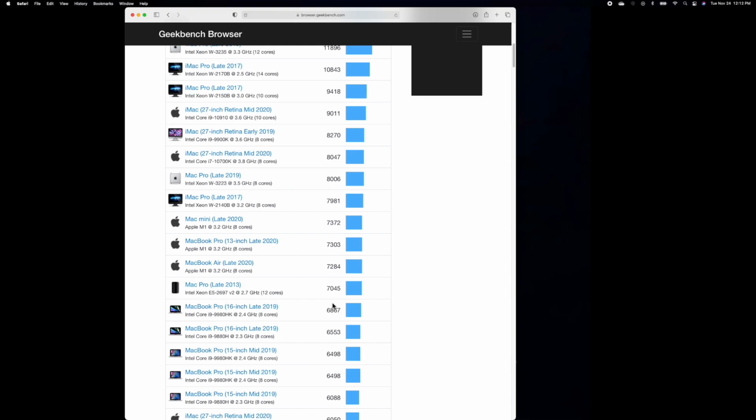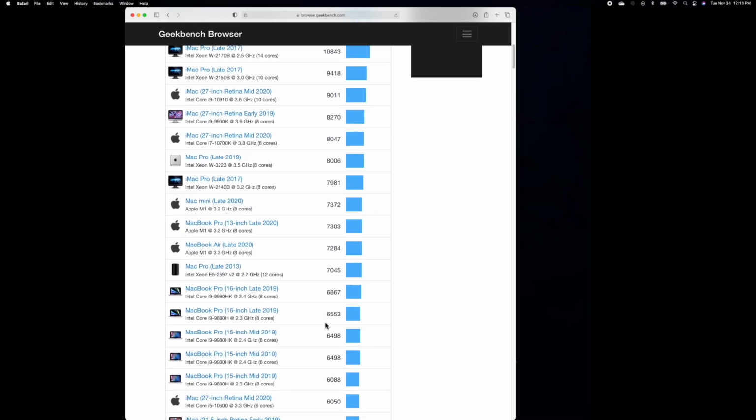And it looks like they beat out all the other Intel laptops. So this is the fastest Intel laptop that we have. So I believe my MacBook Pro is a late 2019 with 8 cores. It's a 16-inch. So these entry-level M1 products are beating out the MacBook Pro in multi-core performance. That's pretty incredible. So for $1,300, I can get faster multi-core processing than a $2,700 laptop.